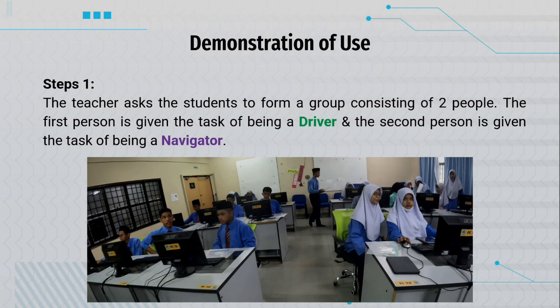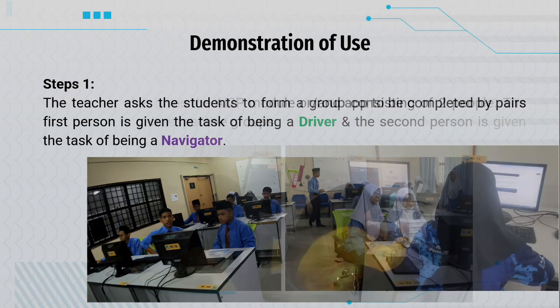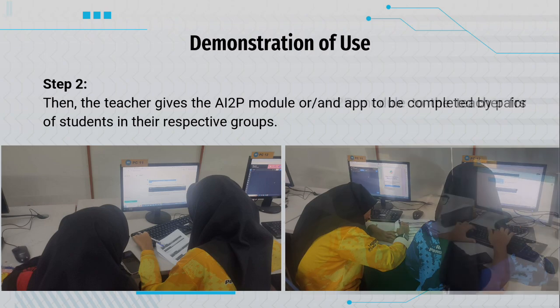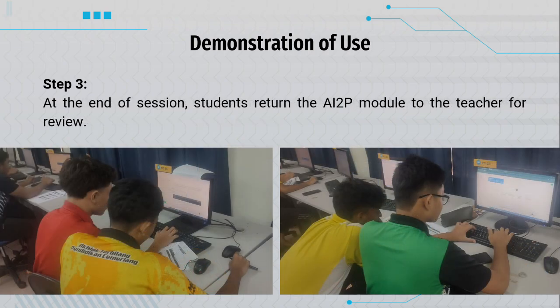To use the AI2P, first, the teacher asks the students to form a group consisting of two people. The first person is given the task of being a driver, and the second person is given the task of being a navigator. Then, the teacher gives the AI2P module or app to be completed by pairs of students in their respective groups. At the end of the session, students return the AI2P module to the teacher for review.